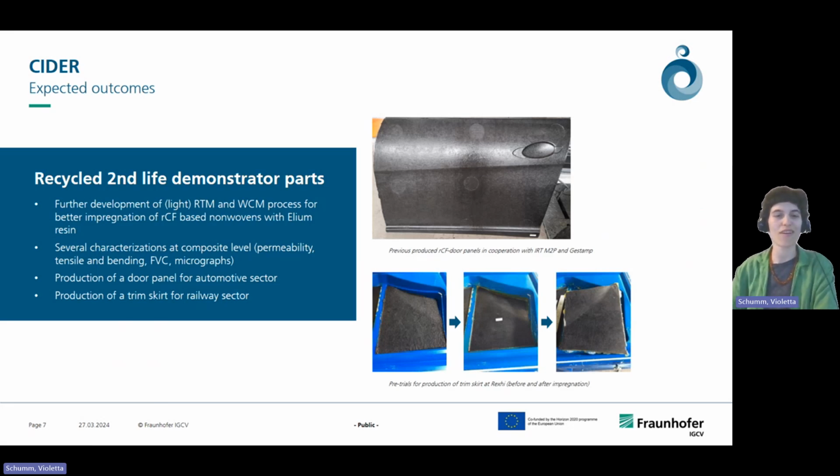And during the next month, a third life demonstrator will even be produced from the recovered fibers from one door panel and recycled Elium resin. So it's going to be exciting.